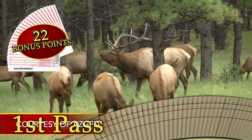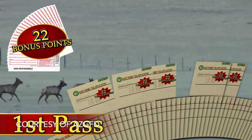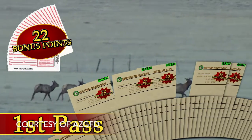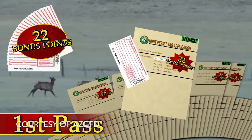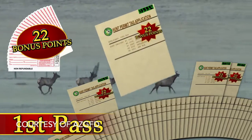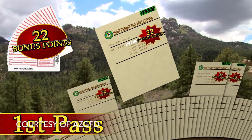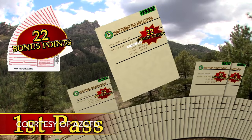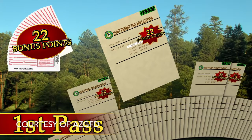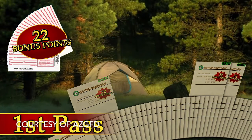Let's say there are 22 maximum points for elk. We pull up all applications with 22 points. Each of those applications is issued a random number. The lowest random number is the one that comes up first. That application gets their first choice. We go to the next lowest random number and look at their first choice. If a tag is available, they get that choice. If there's not a tag available, we look automatically at their second choice. If there's a tag available there, they receive it. If not, their whole application goes back in the pool for the next phase of our draw. And we go through each application this way until we've gone through everybody who has 22 bonus points.